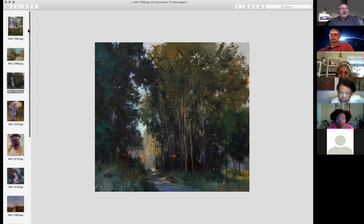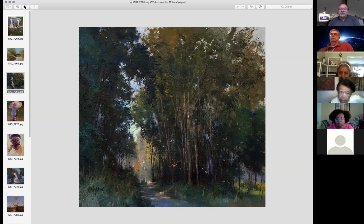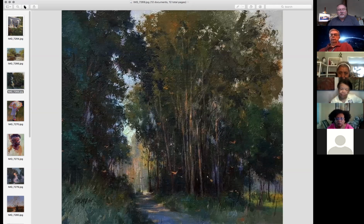Okay. Pretty simple painting, trees, right? And a pathway. And look what he does, though, to create this illusion of depth. He gives you these trees that are pretty much in strong shadow here in the foreground and the middle ground. And then in the background, see, he changes the value range. There's a lot of light back here in the background. And it leads you between these two dark masses, back to this light back there. And very, very nicely done.